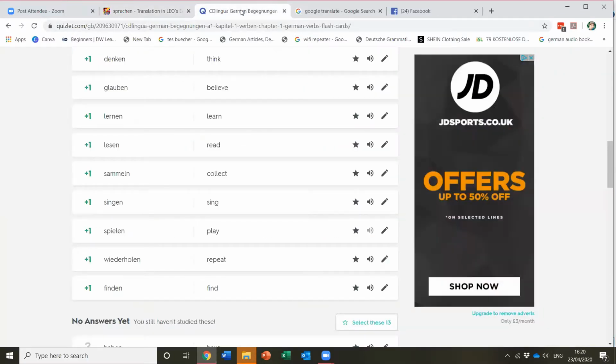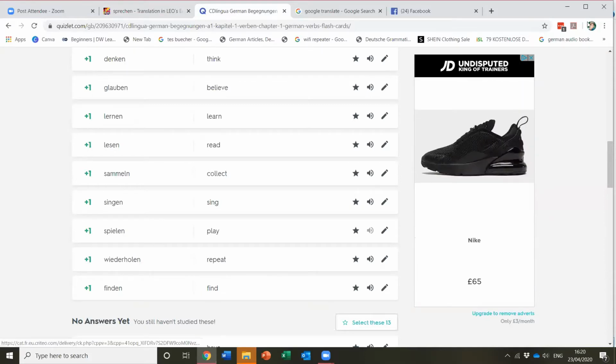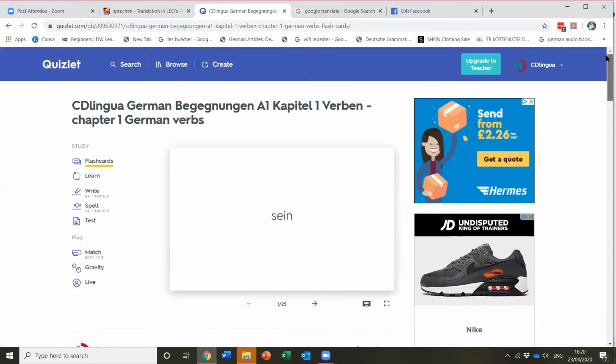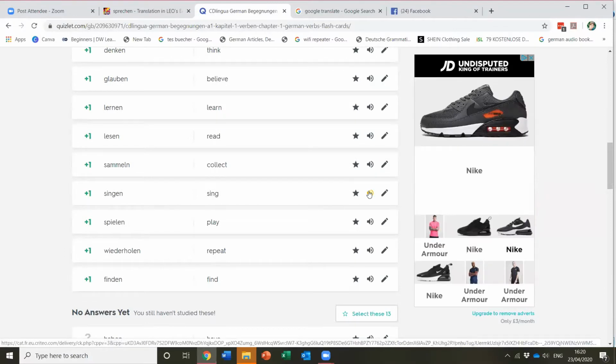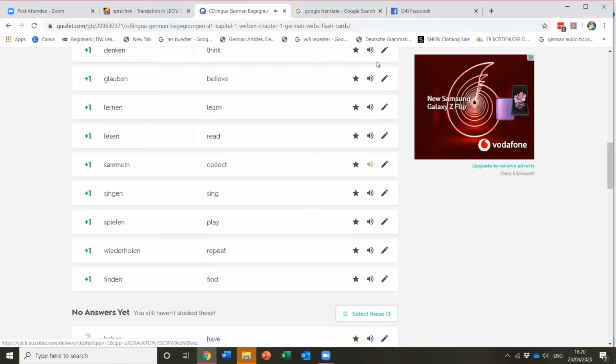Another one is, like I spoke about the other day, Quizlet. Oh, I should actually show you the picture here. So Quizlet is what I showed you the other day, and it's a great way. You can just check the pronunciation. Singen. Sammeln. Yeah, so it's a great way of doing that as well.